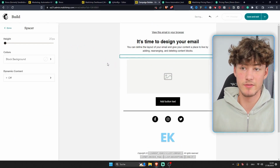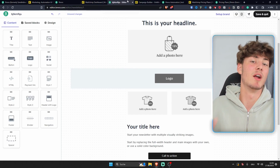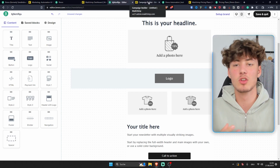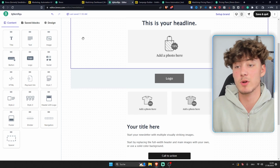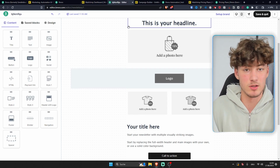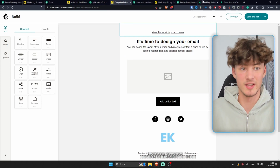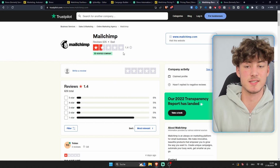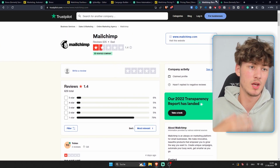However, I personally think that Mailchimp is actually slightly worse than Brevo, because on Mailchimp they often complicate a lot of things, whereas Brevo really has an organic user experience and really is self-explanatory. And on Mailchimp you will actually have a much steeper learning curve, and the reviews also say basically the same. As you can see, Mailchimp only has 1.5 on Trustpilot and Brevo has 4.4.